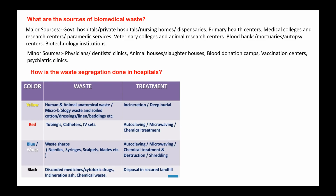So yellow is usually for human and animal waste, microbiology waste, soiled cotton, dressings, linen, beddings, etc. Red is for IV tubings, catheters, disposable IV sets, etc. And the blue or white is used for sharp waste like needles, syringes, scalpels, etc. And black is used for discarded medicine, cytotoxic drugs, and chemical waste.